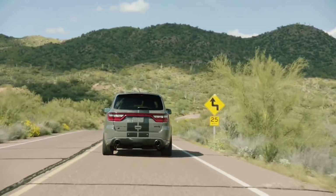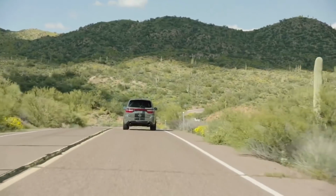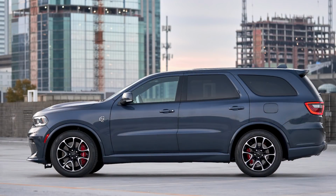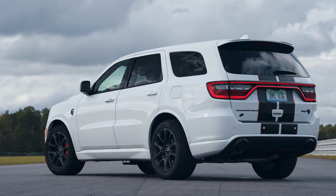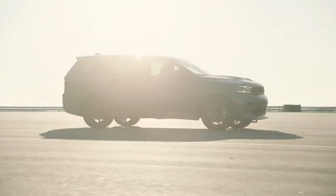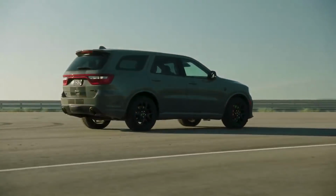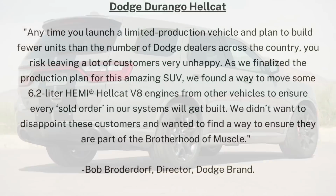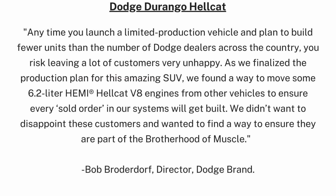Dodge and SRT are attempting to fix these problems by producing more units for those dealers that sold vehicles but didn't get any, and they're also allowing a few more vehicles to be ordered for high-selling SRT dealers. It's unclear how many additional Hellcats will be made, but it will be more than the original 2,000. Bob Broderdorf, the director of the Dodge brand, explained that Dodge, quote, "found a way to move some 6.2-liter Hemi Hellcat V8 engines from other vehicles to ensure every sold order in our systems will get built."